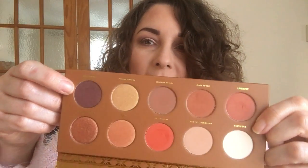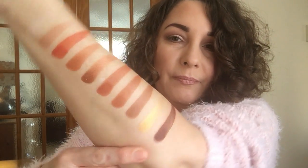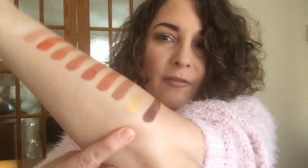And then the very last one is called Edible Gem. Now this has, well, it looks like it's got glitter in it. So that's Edible Gem, and it looks more like a blackberry shade in the pan. So let's have a look. Wow, I'm really pleased actually that the glitter hasn't come off, because I don't really like too much glitter in an eyeshadow, but that is just lovely. So I'm really impressed with all those swatches.